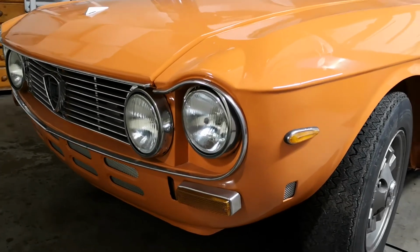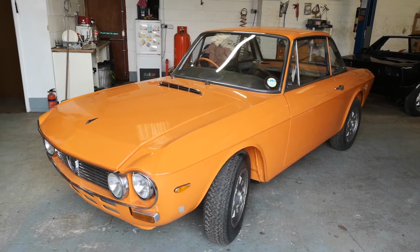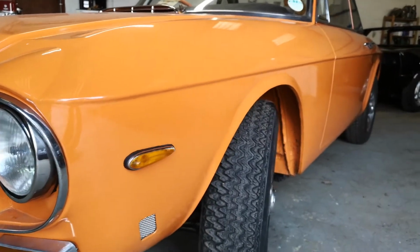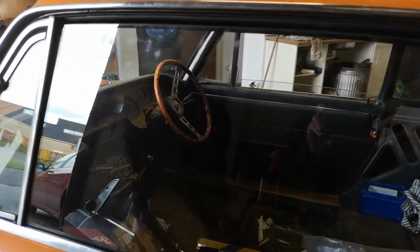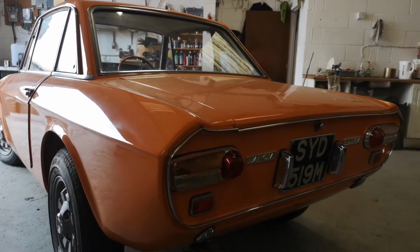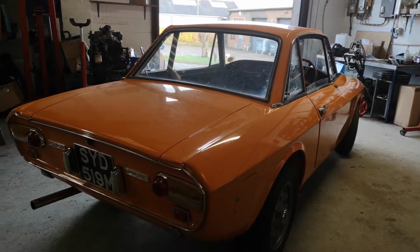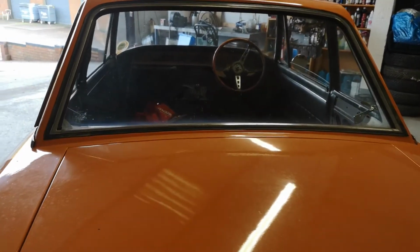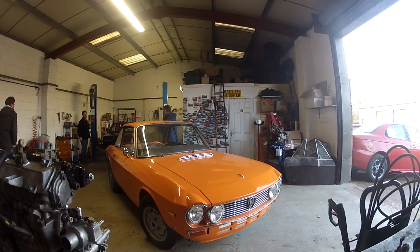Now on to the orangest yellow Fulvia you'll ever see. This came, I want to say, about March, April. Came to us painted and fully stripped down, and it was a case of just putting back together, which is very awkward. It's awkward enough when you've stripped it down and you're putting it back together 6 months later. And we had to get it up and running as well, but it's slowly but surely taking shape. I'm going to concentrate on the interior next and start getting some bits in there. Check all the electrics work. If I had a month on it, it would be done.